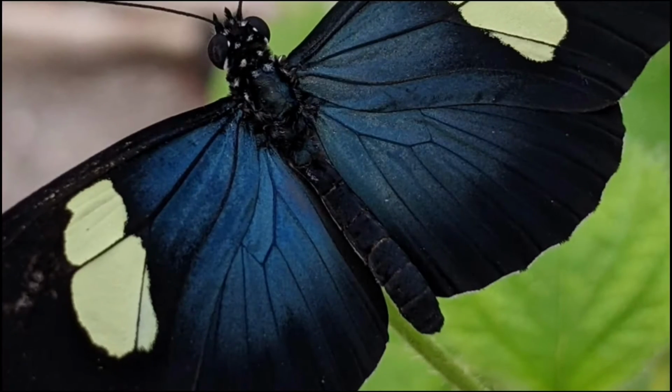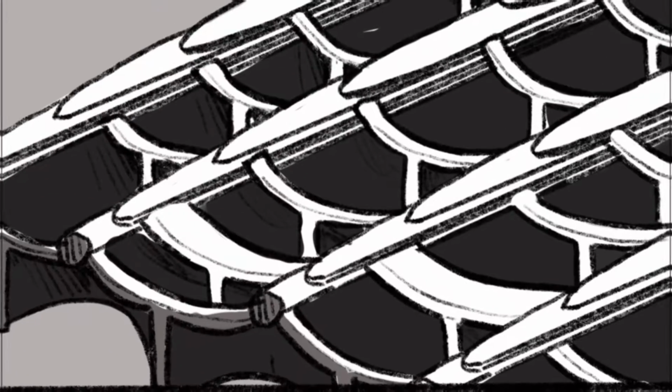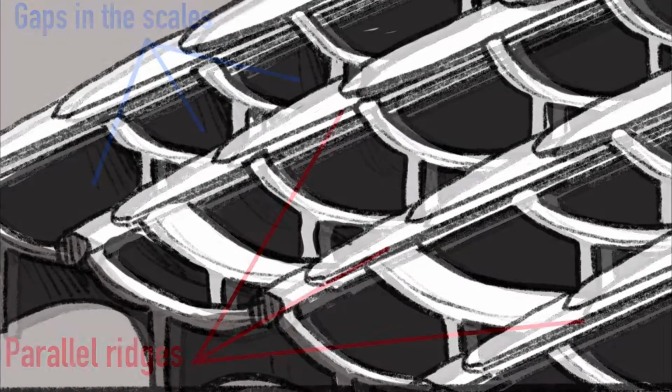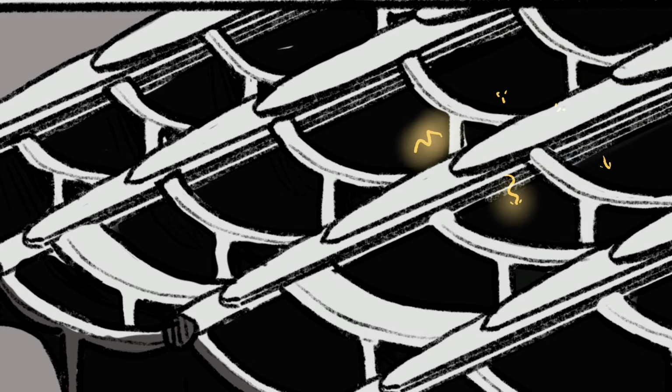The wing is covered in a mesh-like surface of parallel ridges. Think of it as lots of minuscule hills and dips with lots of little holes throughout it. These hills and dips capture and trap the light and then channel it into these little holes in the scales. This is where the light is scattered, just like when you shine a light through a crystal ball and it diffracts into lots of different colours.